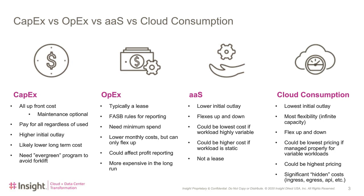In OpEx spending, that's typically a lease. FASB rules come into place, and some of those rules actually make it so that your OpEx actually has to be reported similarly to your CapEx, because there's actually outlay that's associated with that spend. You need a minimum spend typically with the OpEx.